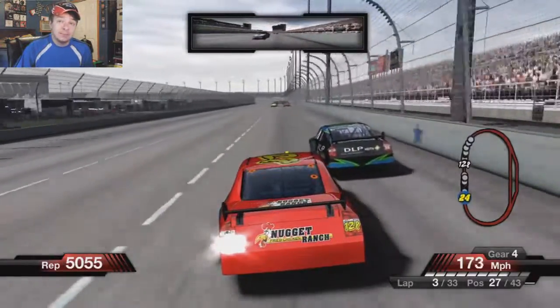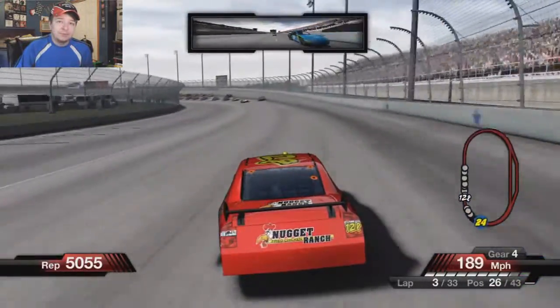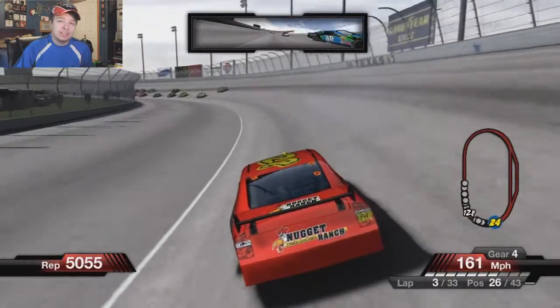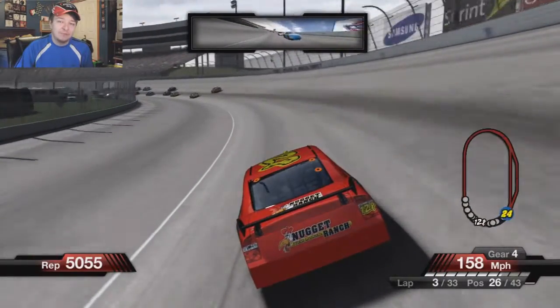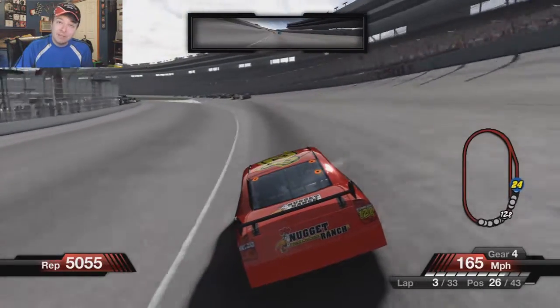Gordon retakes the lead, so good on him. And we'll get by Yeley for 26th, and we'll just try to run down those little cars up in front of us, which I think is quite literally the lead pack, 25th to 1st, so we'll try to catch them, and I think we will, just a matter of time.